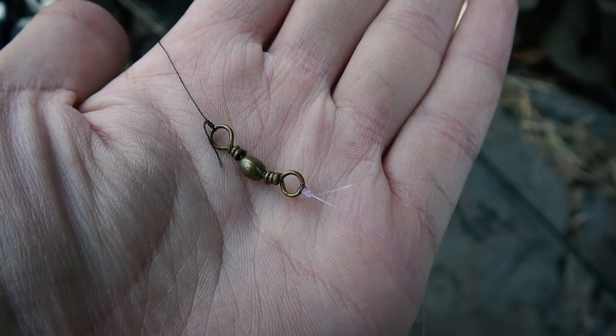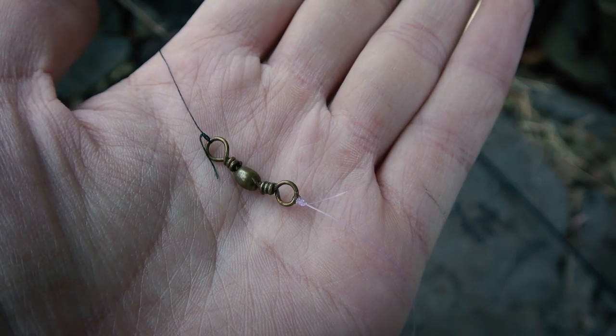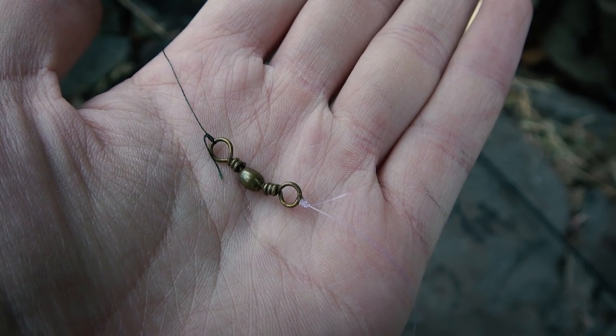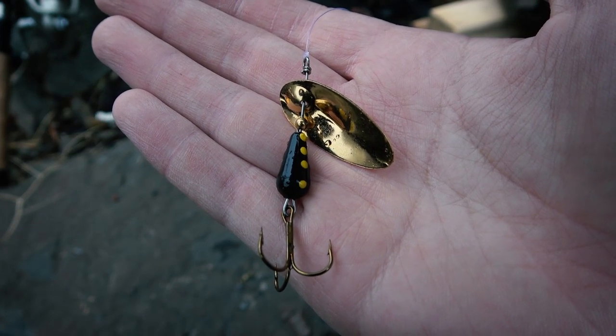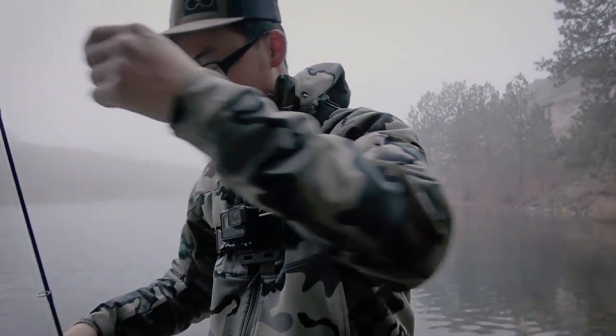For my Panther Martin setup, it's the same exact thing: 10 pound braid, a swivel, and then 10 pound mono. And then we're gonna start off with a 3/8 ounce Panther Martin, black and gold color. So that's pretty simple. So we're gonna get to fishing.